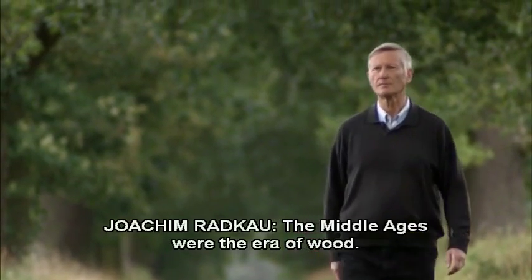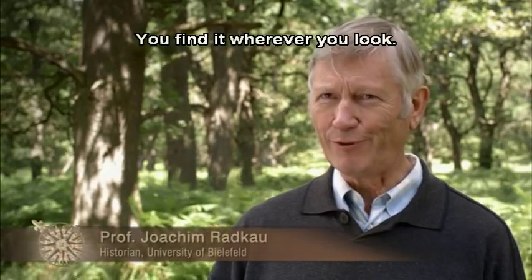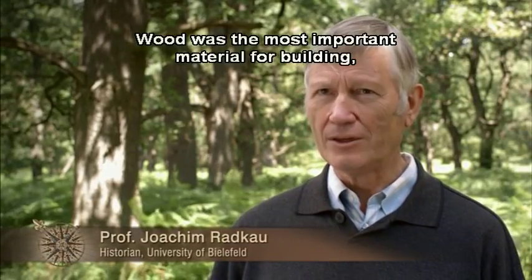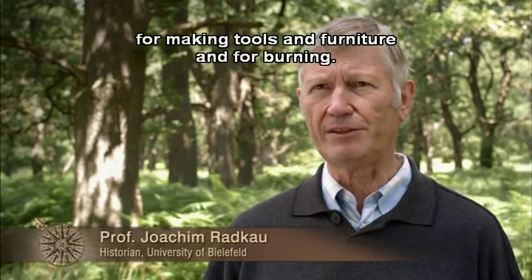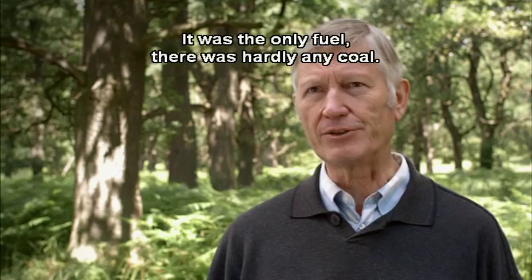The Middle Ages were the era of wood. You find it wherever you look. Wood was the most important material for building, for making tools and furniture, and for burning. It was the only fuel. There was hardly any coal.